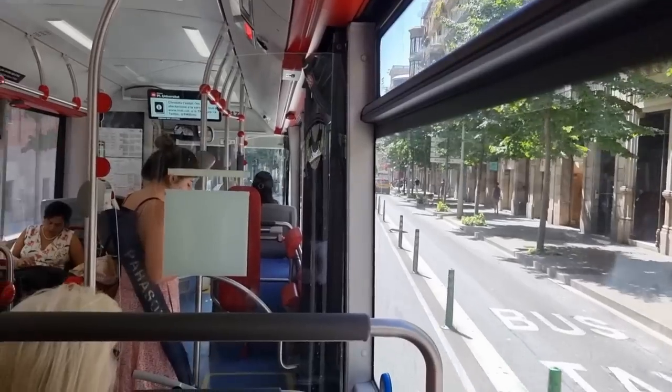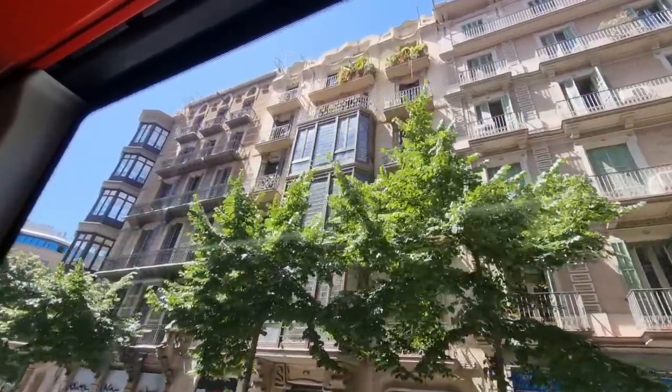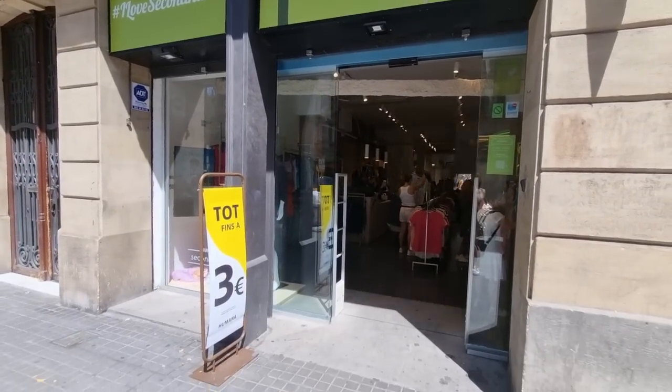Trying to reach city center by bus. Yeah, by bus. And the sun is super, super strong today. We are staying 3 days here in Barcelona, and tomorrow will be my birthday. We will visit many monuments and we will also shop for vintage clothes in 6 different stores. As soon as we jumped off the bus, we found the first one, that is Humana Vintage.